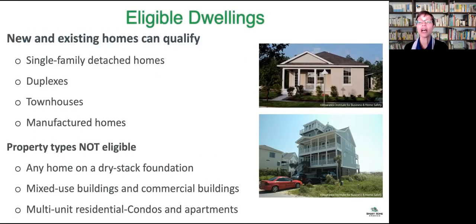So we are talking specifically about Fortified Home. There's actually more than one Fortified program. There's Fortified Commercial, but we're talking about Fortified Home for this class. So what is eligible for Fortified Home? Single family detached homes, which are just your standard home. Duplexes are also eligible. Townhomes. A townhome is defined as a home where you own from the ground level up to the roof.